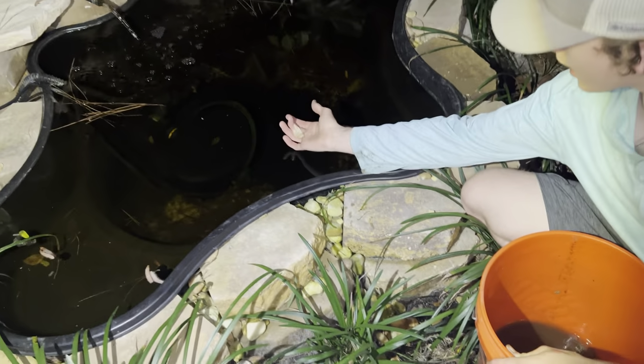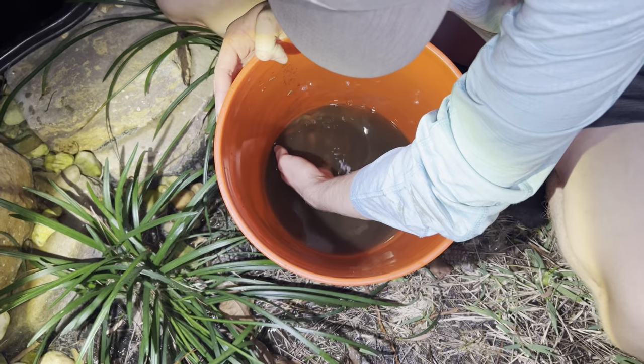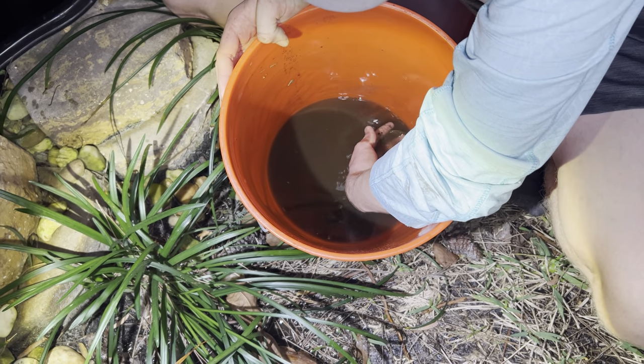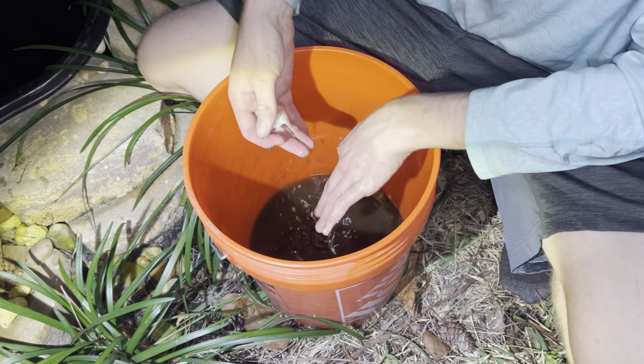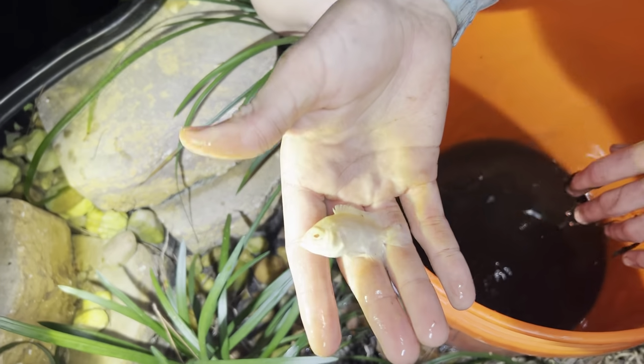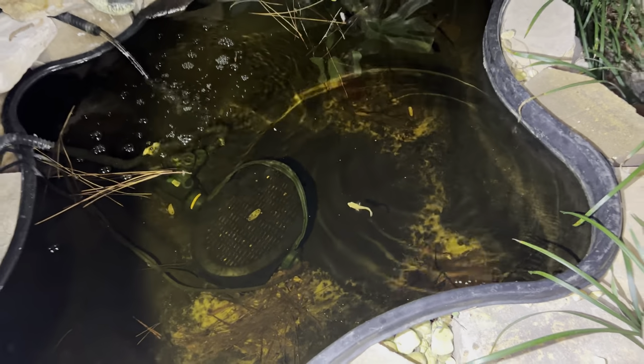All right, so we're gonna get him in here. Oh, wow, look at that. They're so cool. Pure white, dude. Pretty freaking sick. Look at this guy. Come on, big guy. There you go. Oh my gosh, look at this. So cool. They're chunky little guys, that's for sure. In you go. Beautiful fish, man.